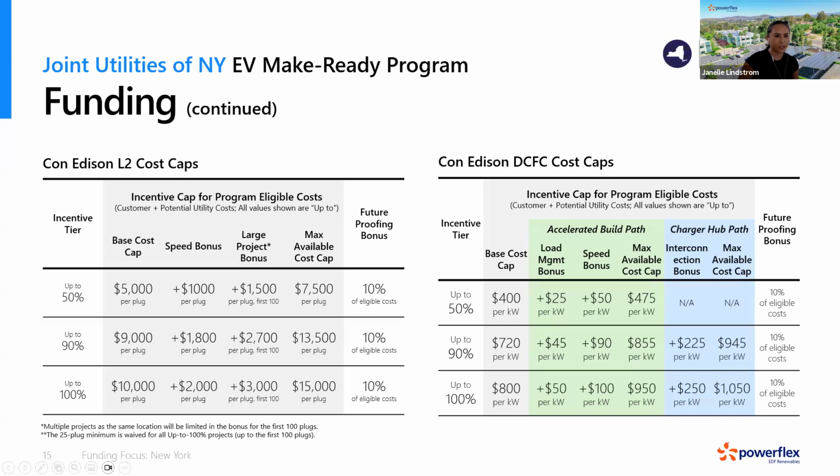For example, a quick calculation here: if you have a publicly accessible MUD project installing 20 standardized L2 plugs with total make-ready costs of $100,000, first, this would qualify you for that 90% tier due to being publicly accessible and installing standardized plugs. So at the 90% level, you will unlock that $9,000 per plug. Multiplied by 20 plugs, that would put you at an eligible amount of $180,000. However, since your total make-ready costs are only $100,000, your incentive would be maxed out at that 90K, which would be that $100,000 times 90%. So if you want to unlock your full per plug funding amount, you need to be sure that you incur enough project costs in order to meet that baseline.